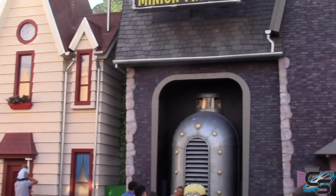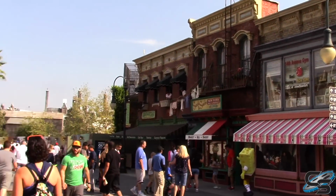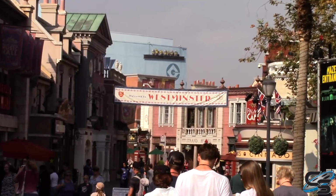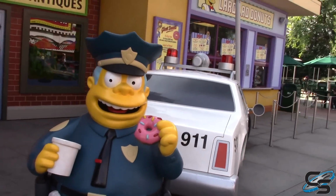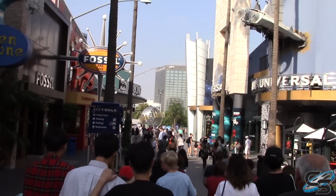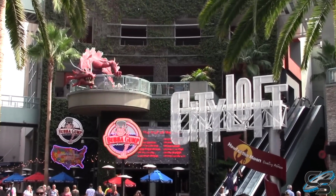Also, this is kind of expected. The food and just prices in general are really expensive here, and so are the ticket prices to get in. The park food I actually thought was way too expensive, so I left and went and ate in City Walk. City Walk is right outside of the park, and this place is great. I think City Walk is awesome.